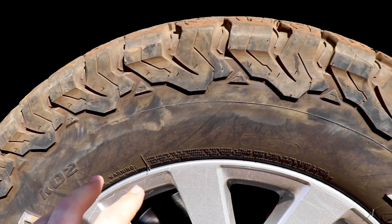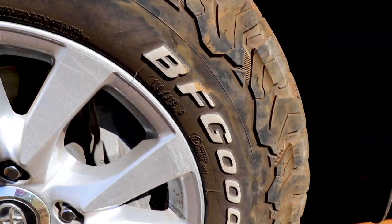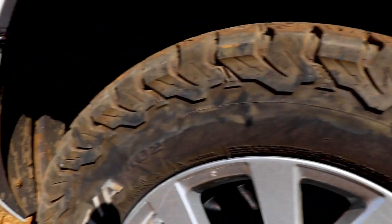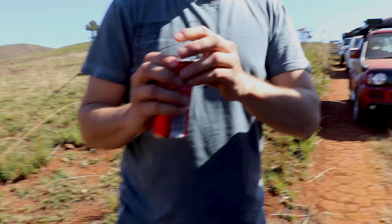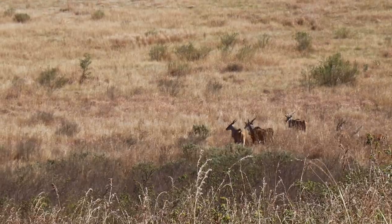You can actually see here how the sidewalls have protected the rim and actually folded around the rocks. Cheers, mate. Cheers.